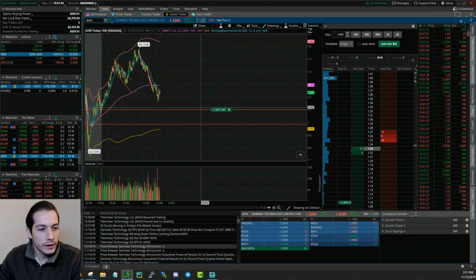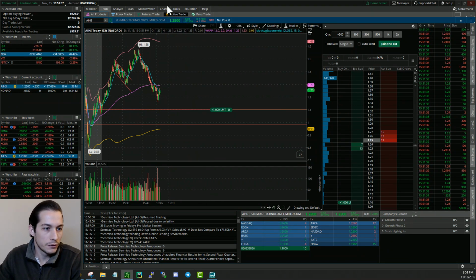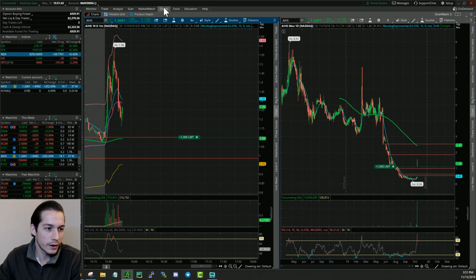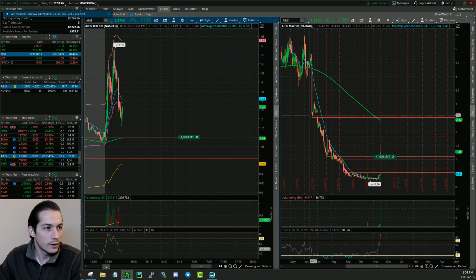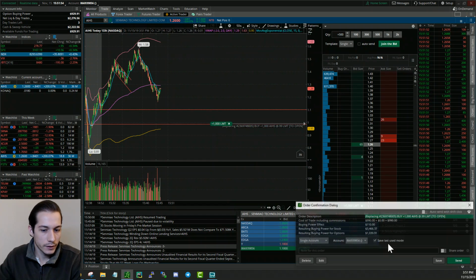It looks like VWAP is turning into resistance, guys. Watch out. Low float resistance. If we don't break above it with big volume, I think this thing might just be heading lower, but you know, we'll see what happens. I'm going to move my order down here for now.